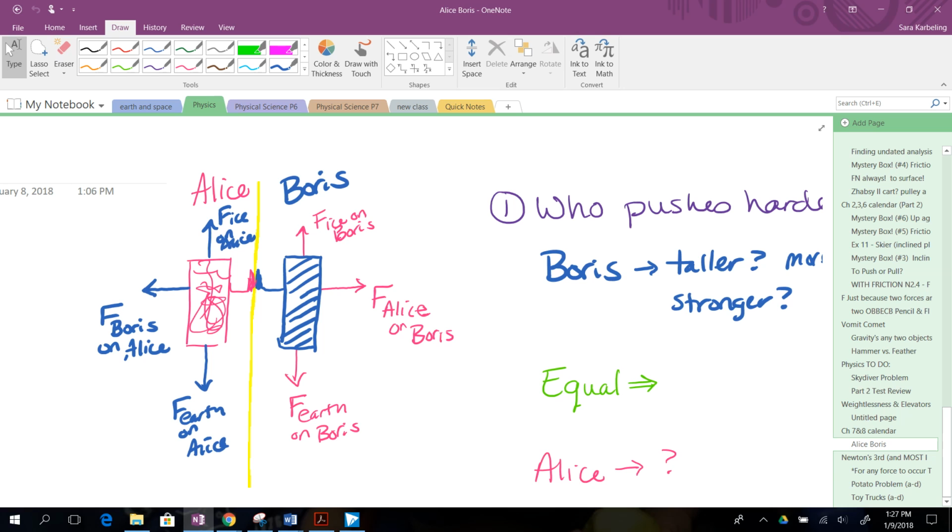All right, so stay with me, ladies and gentlemen. This is pulling. Pushing does the same thing. Anytime you apply a force, one object on another object, the interaction is going to result in forces that are the same magnitude. Magnitude means size, quantity, absolute value, not direction.